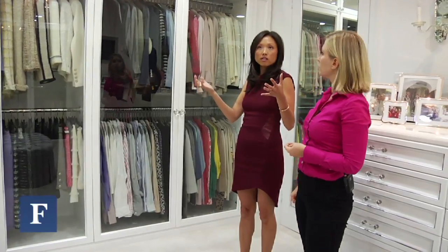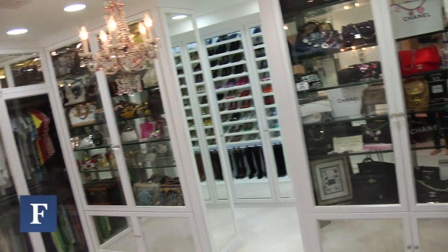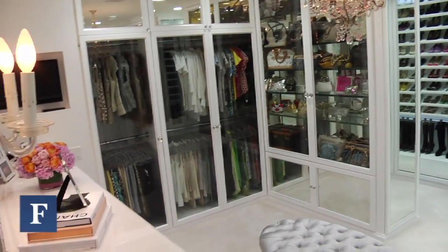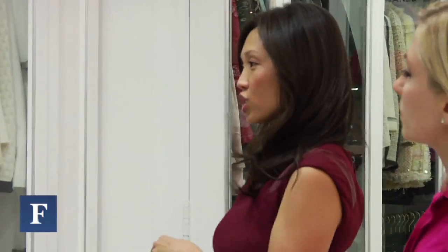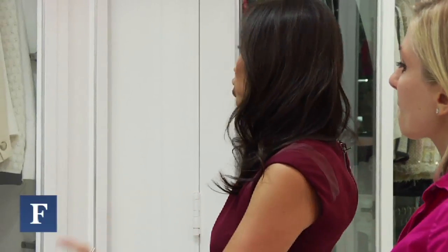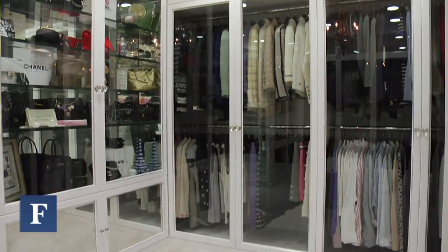In this closet, what I did was create these tall peninsulas. And so the idea is that it's usable on both sides. On one side, we've got the purse display, and when we go to the back, you'll see a shoe display. But everything with mirrored doors, glass doors, so that it really feels like that boutique that she wanted. Everything is organized and styled with dress shirts, color coordinated, blazers, sweaters.